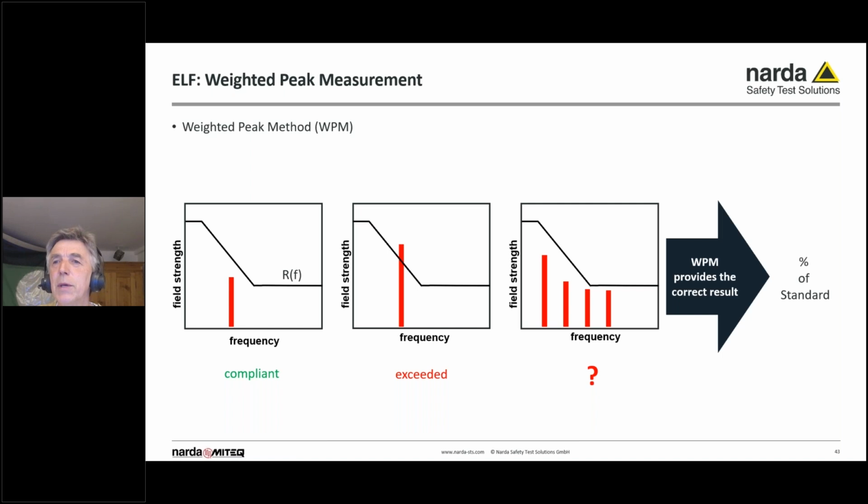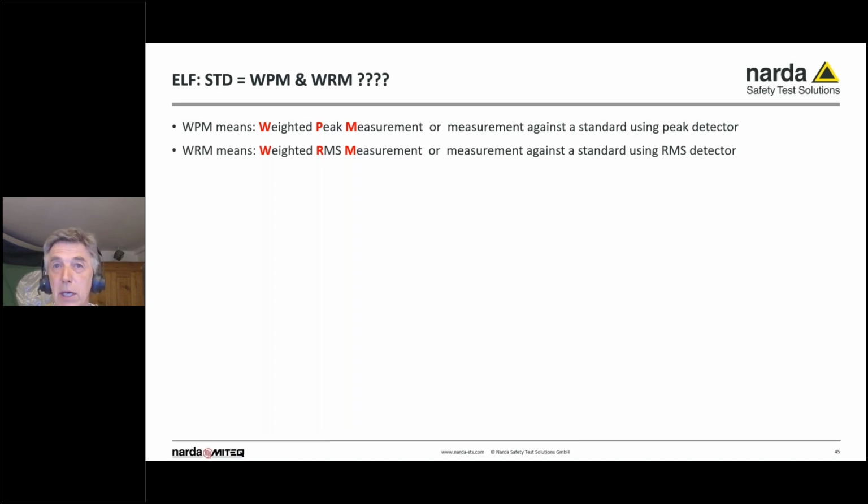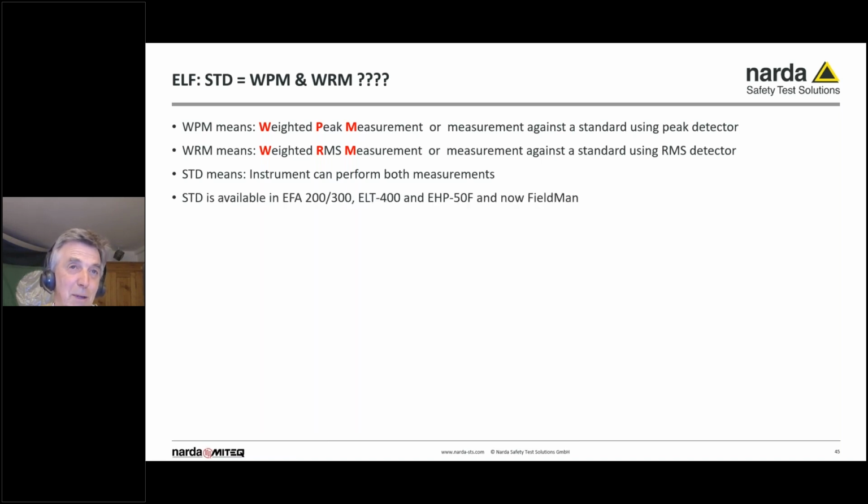So with a WPM weighted peak measurement, this will be very easy because you just see a result in percent of standards, and that's it. Okay, it does all these computation for yourself. So what does WPM or WRM or SCD mean? So WPM is weighted peak measurement or measurement against the standard using the peak detector. Okay, and parallel WRM means measurement against the standard using RMS detector. And SCD means the instrument can perform both measurements. Okay, very easy in that way.